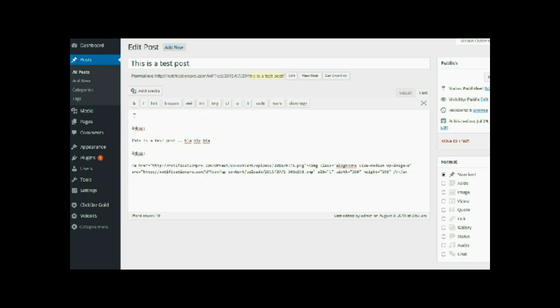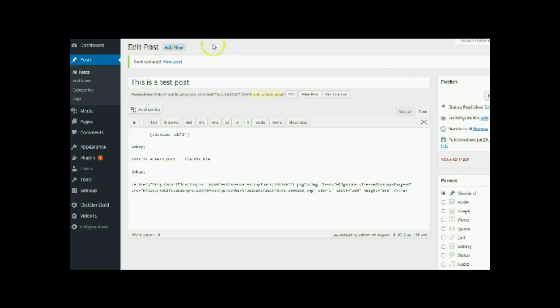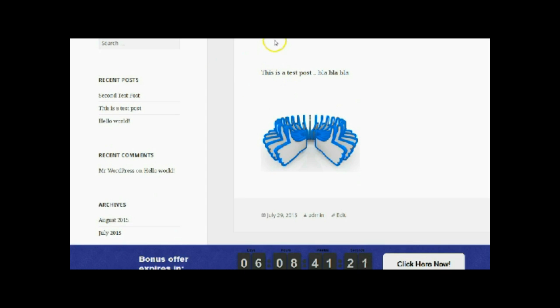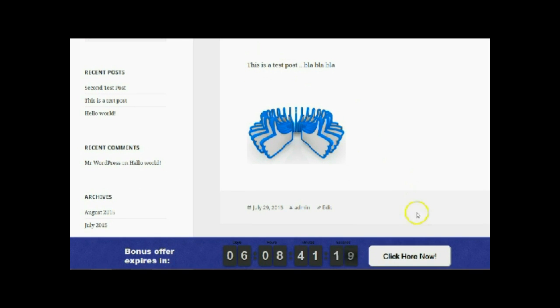Now, it doesn't matter where I put the shortcode. I can put it above the content. I can put it below the content. I can even put it in the middle of the content, as long as I actually put the shortcode inside of the post itself. I'm just going to go ahead and put it up top there. I'm going to then update the post. And then let's go ahead and view it. And you can see I now have a clickable call to action bar with a countdown timer over my post.